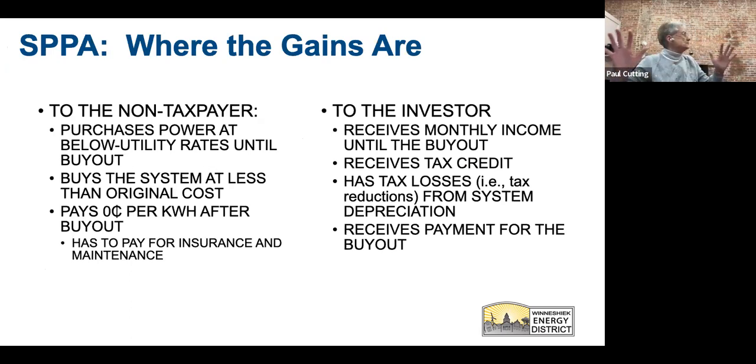But where are the gains? Why are people doing this? To the non-taxpayer, you purchase power at below utility rates. We are currently paying 11.1 or something like that cents per kilowatt hour, whereas with Alliant, depending on the time of the year, it would be 15-ish cents per kilowatt hour. Then, assuming we negotiate an agreeable price, we will buy the system at less than the original cost. And afterwards, we're just like any other solar owner. We're paying 0 cents per kilowatt hour for our electricity, although now we have to pay the insurance and the maintenance, which do change. And there are maintenance issues. You'd be amazed what kids with slingshots and lead sinker weights can do.